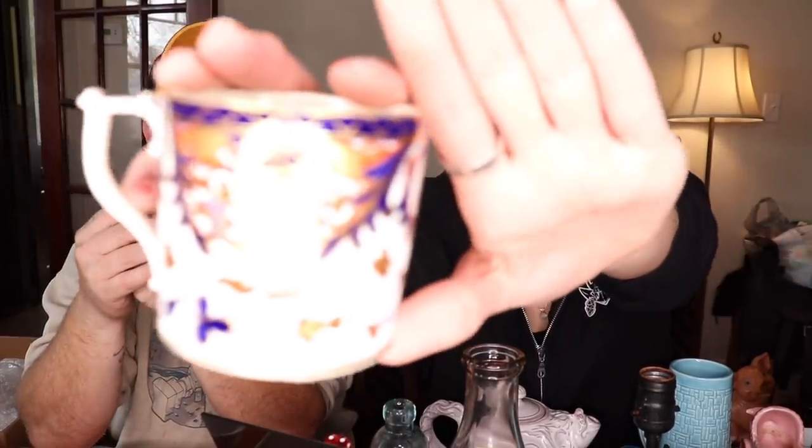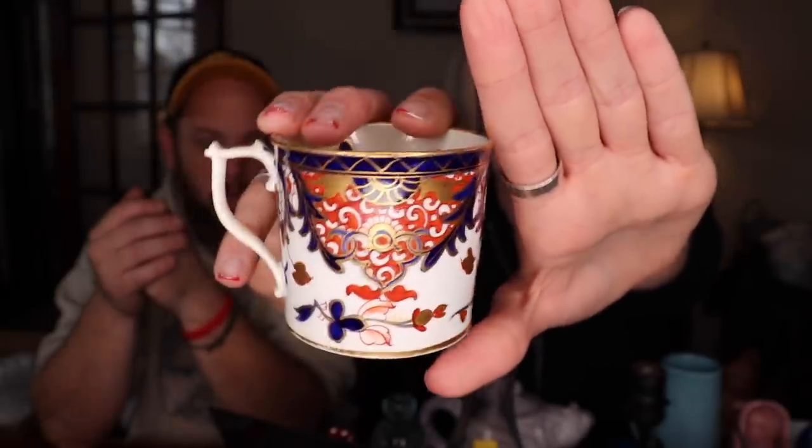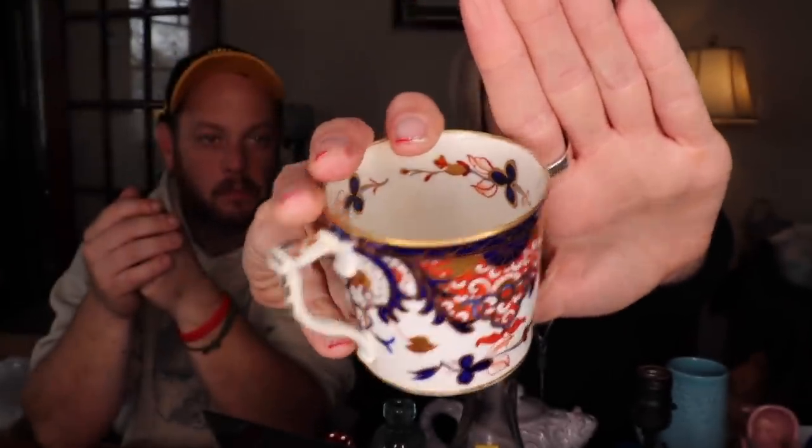It's possible. Anyway, this is Derby porcelain, circa 1800 to 1825. There is no saucer for this. We're talking 200 years old. Yeah. That thing's amazing. It's beautiful. That is really pretty. I like that. Something that George Washington's kids would have drunk out of. Seriously. Oh, I know. It's fantastic. I like that.